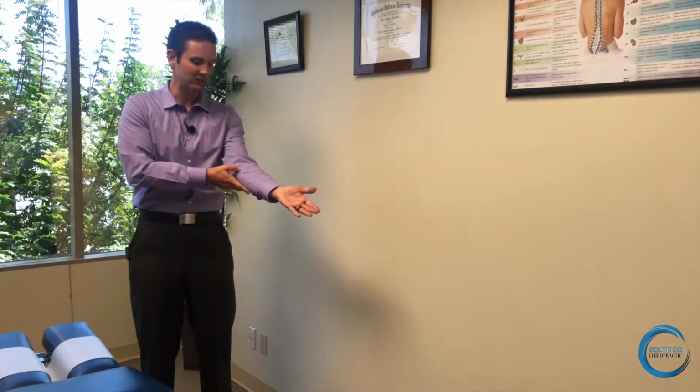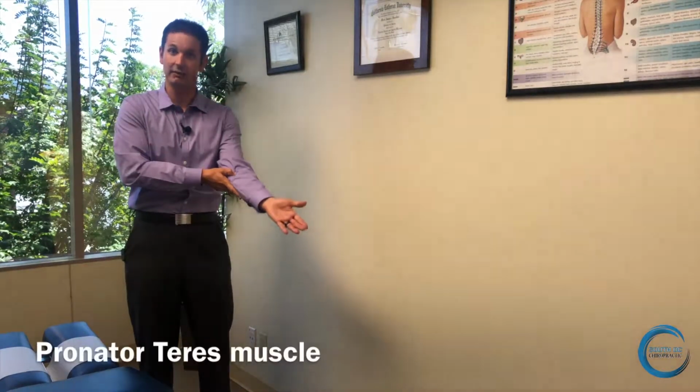Now it can also have entrapments as it comes down to the arm. If you're having tingling into the thumb, it can get entrapped right here in the pronator teres, which causes a good amount of carpal tunnel surgeries, because the surgeries in carpal tunnel are only effective about 50% of the time. The reason they're only effective 50% of the time is because we have other sources of entrapment. So as we go down, we want to assess all these sources of entrapment to see what could be the number one cause.